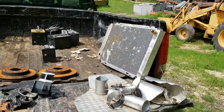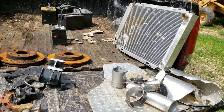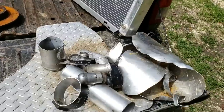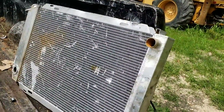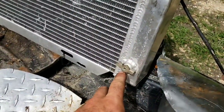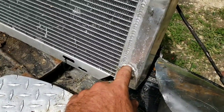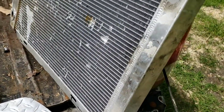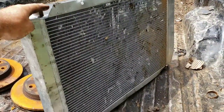Okay, so after unloading all the steel and whatnot, this is the more valuable stuff that's left. This pile right here is clean aluminum. This radiator would be in that category as well. It's an aluminum radiator, but it has this one small drain plug here that is steel, and then the plug is brass itself. So that has to be taken out in order to get clean aluminum price. Nothing else on it is steel.